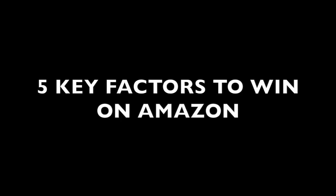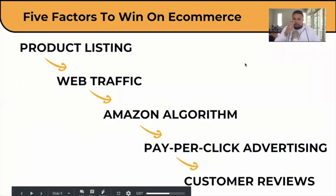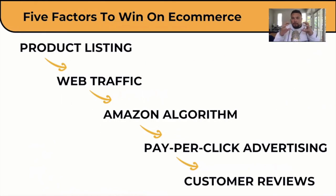Today I'm going to speak about 5 key elements to compete effectively on Amazon. The 5 factors to win on e-commerce via Amazon. The first thing is something called product listing. That's basically like your store, your online retail store or web page. That's your product listing on Amazon.